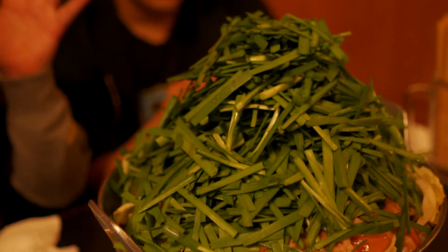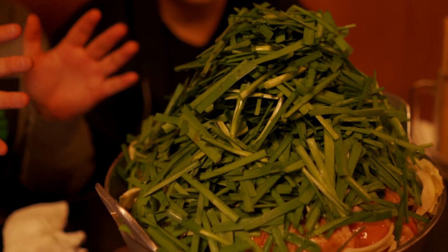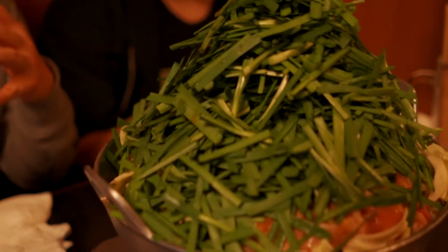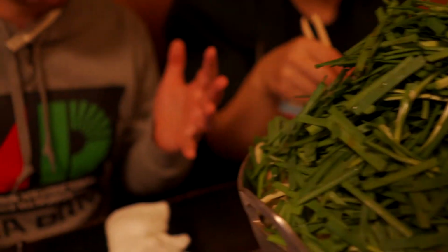Why does eating take so much effort? Just eat. Just order the food. That's true. So this is nira, I believe. It's a type of Japanese style leek. You use it to also cook food, as in dumpling and gyoza as well.